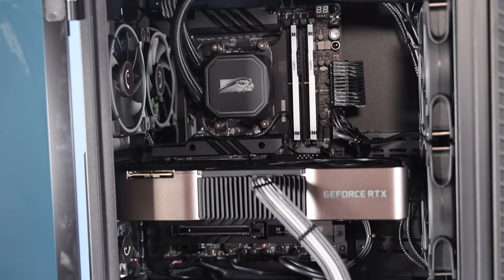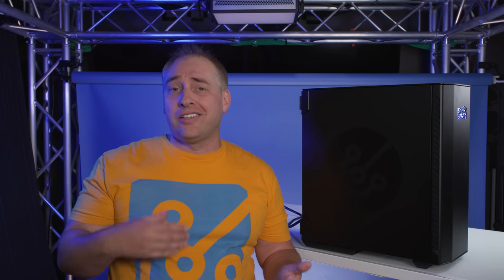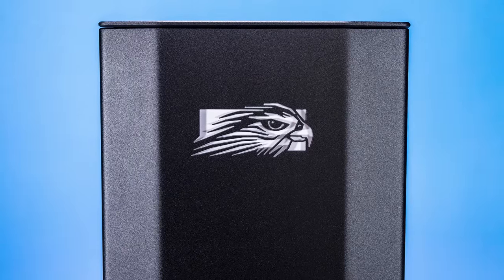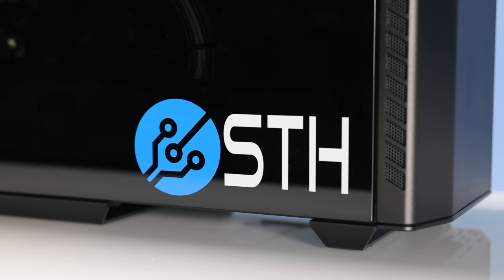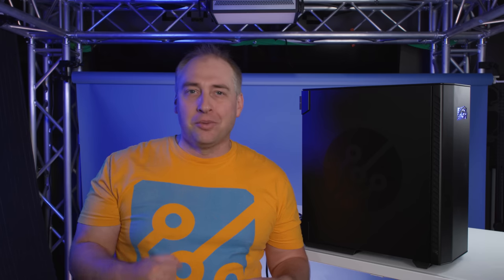I know a lot of folks are going to look at this and say, hey, that's not a cheap system. But also remember that Falcon Northwest is targeting things like Lenovo's ThinkStation brands and Dell Precisions, the higher end, higher margin workstations from the large OEMs. And instead of just having a corporate looking box, they have something that looks a little bit more fun, and you can have things like logos put on it. So it's a little bit different of a market than the typical gaming PC where you're just trying to get the maximum performance per dollar.